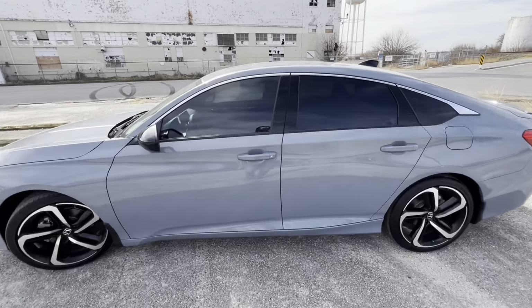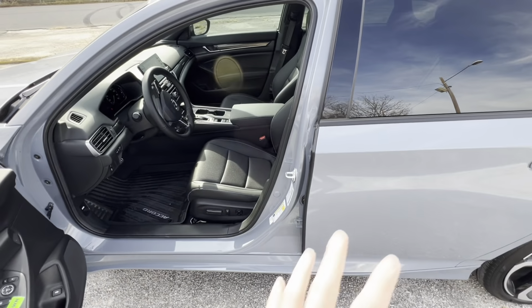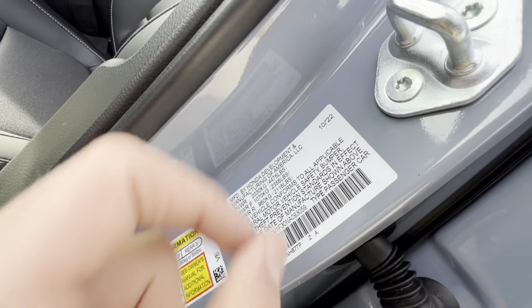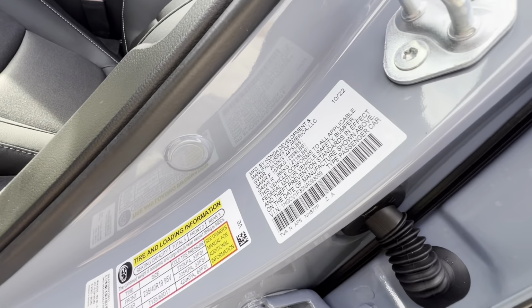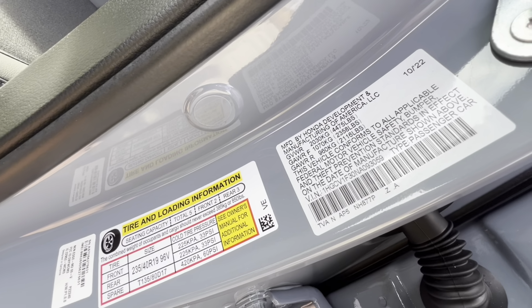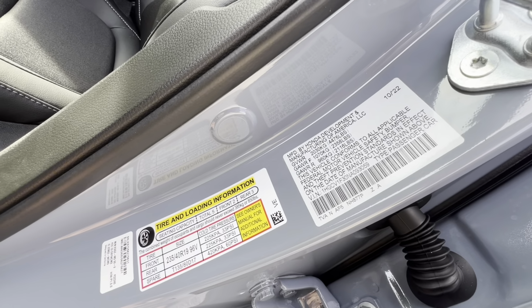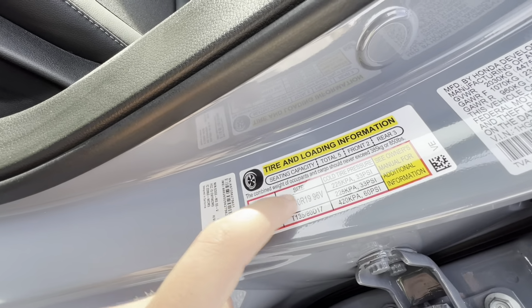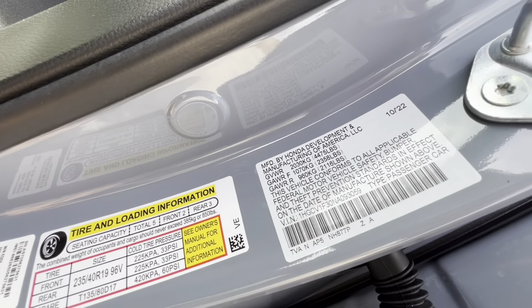Oh, one other thing we'll look at real quick, because I remembered. We'll throw it in last. Let's take a look at the door sticker. Okay, so it was manufactured in October of 2022, so it's 2 months old. Dang, this car only weighs 4,000 pounds at its max gross vehicle rating. It's got a payload of 850 pounds. It's not bad, you know. It's good.